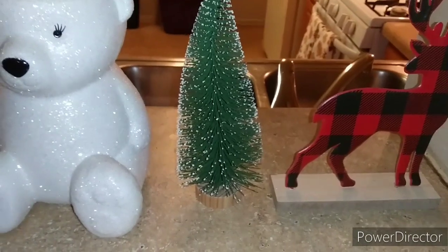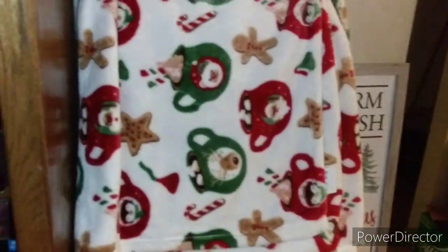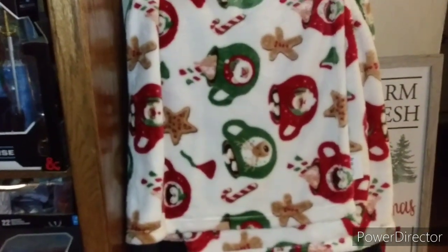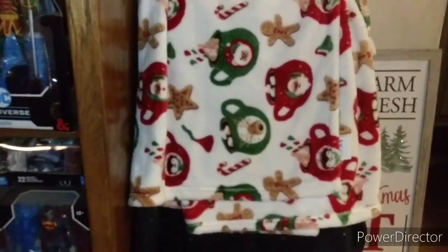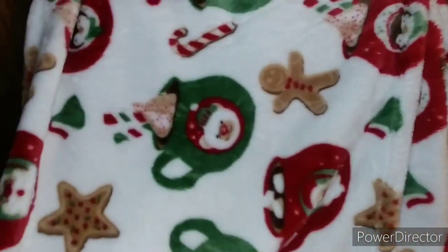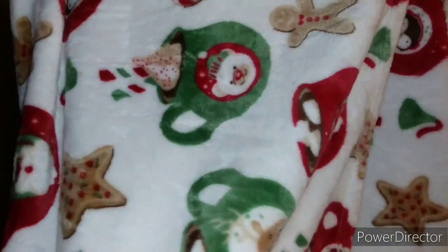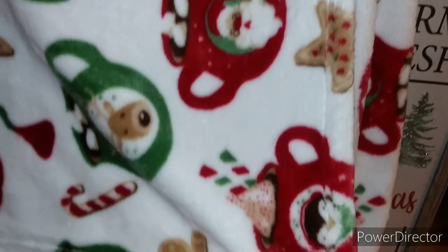We have another bottle brush tree along with the deer that I picked up from the Dollar Tree this year. So let's go over here to my blanket ladder. I actually picked this blanket up from Marshall's. I haven't hauled it yet. I got super anxious and I wanted to put it out, and it's really soft, and I got so lucky finding this blanket because it's very hard to find anything that has to do with gingerbread this year. So I got really lucky, and this beauty right here was only $16.99 at Marshall's, and it's absolutely stunning.